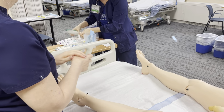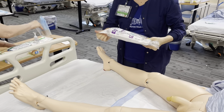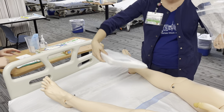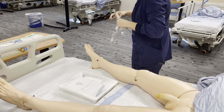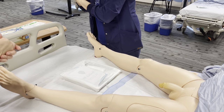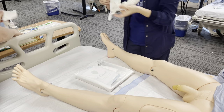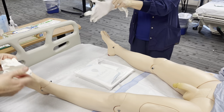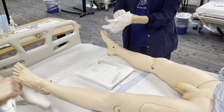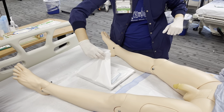Now we're going to open our sterile kit. And I'm going to go ahead and put some clean gloves on. Pull this first tab away from me.